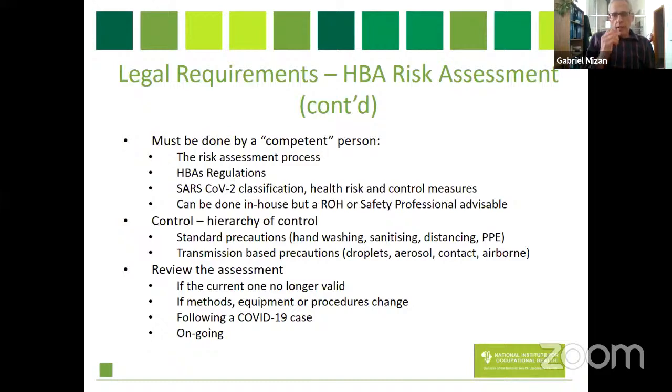And then also, it's important to know when we need to review the assessment. So again, it's an ongoing process. If we see that the current assessment that we did is no longer valid, it's the time that we need to review it. If something in the work environment has changed, the methods, the equipment, the procedure, that's another good reason to review our risk assessment.